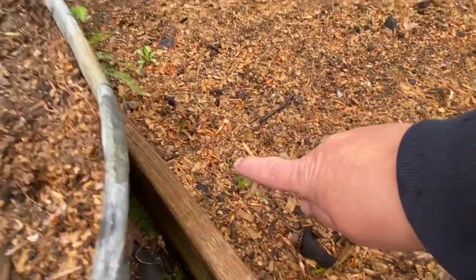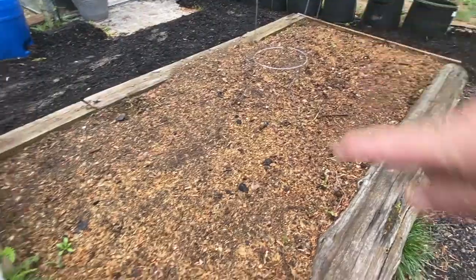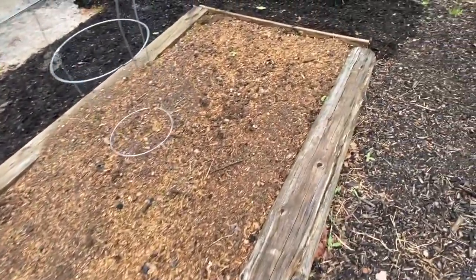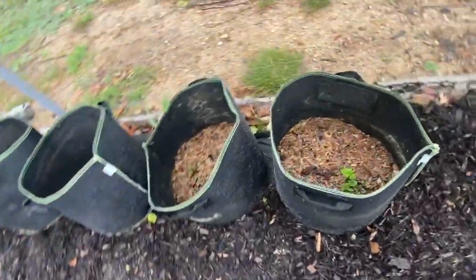I took my extra onions that I had left over from my blue barrels, and I planted them all around the outside of this bed. I'm not sure if I'm going to put tomatoes or peppers in here yet, but they are starting to come up, as you can see there, all around the edges.